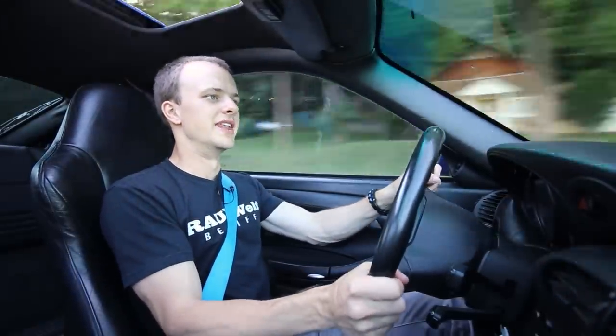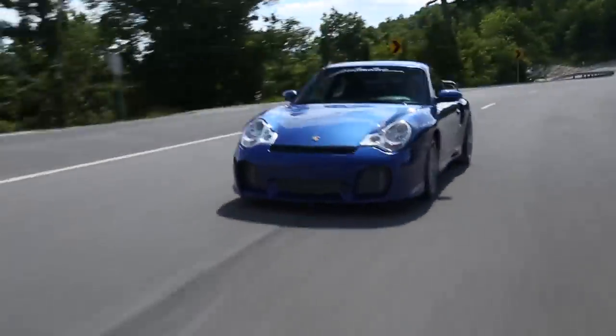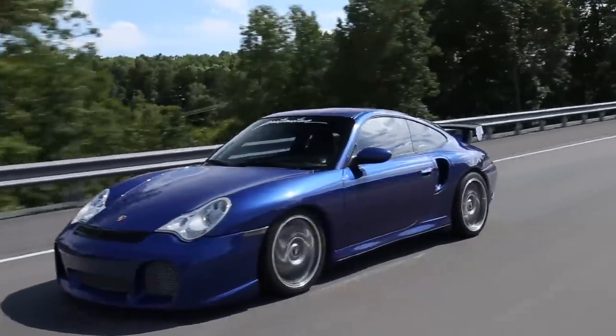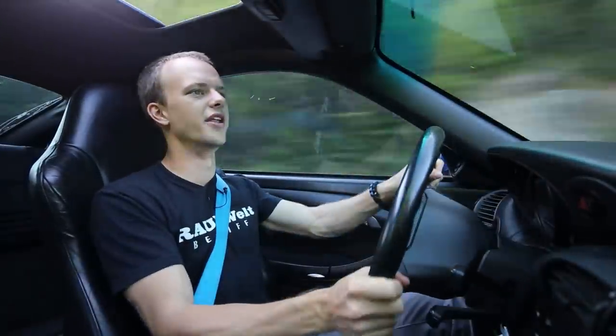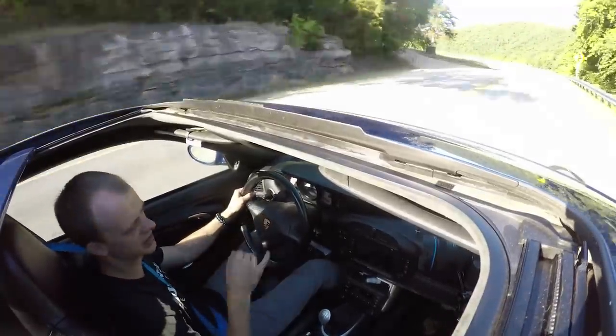GT3 cars scream. A 911 turbo roars. Especially with open wastegates. They literally dump right underneath the car, and they dump straight down. The wastegates are right back there, about this far from the ground, and they just curve, and they're just done. That's the wastegate.